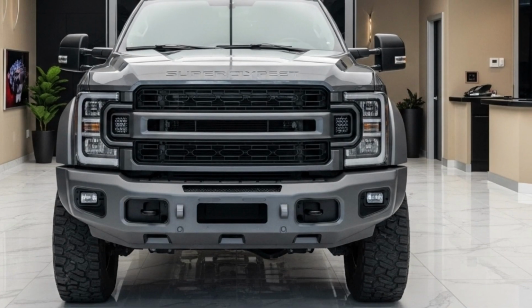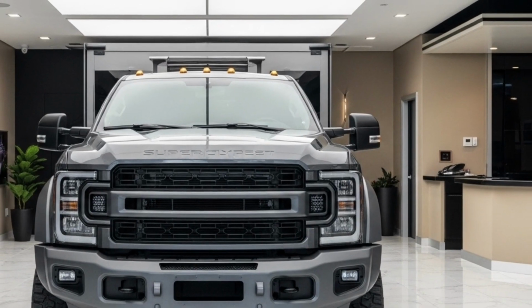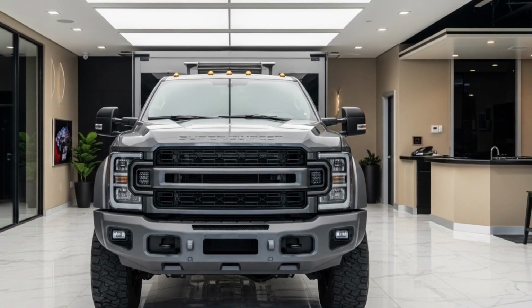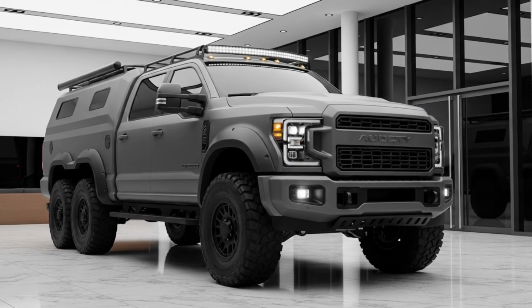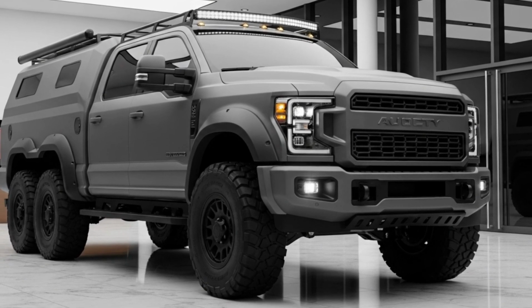Sharp lines, armored panels, reinforced bumpers, and a high ground clearance make it look like it was engineered for survival in extreme conditions. The front grille is massive and dominant, paired with high-intensity LED headlights that cut through darkness with authority. Add the roof-mounted light bars and heavy-duty skid plates, and you get a vehicle that feels ready for any challenge. But the Apocalypse 8x8 is not only about brute force.